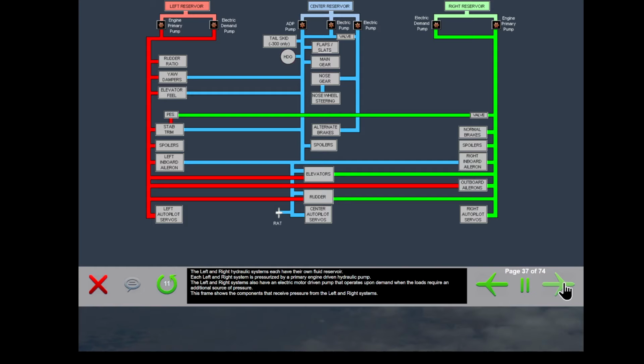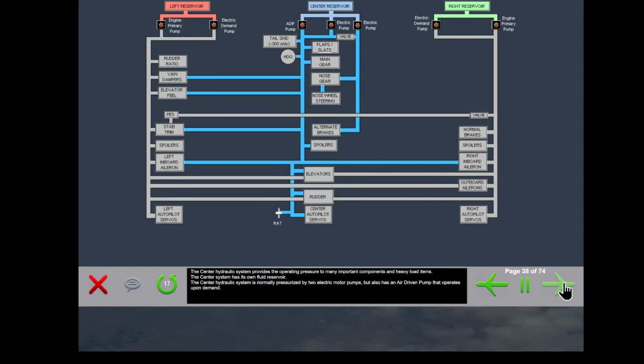The left and right systems also have an electric motor-driven pump that operates upon demand when the loads require an additional source of pressure. This frame shows the components that receive pressure from the left and right systems. The center hydraulic system provides the operating pressure to many important components and heavy load items. The center system has its own fluid reservoir.